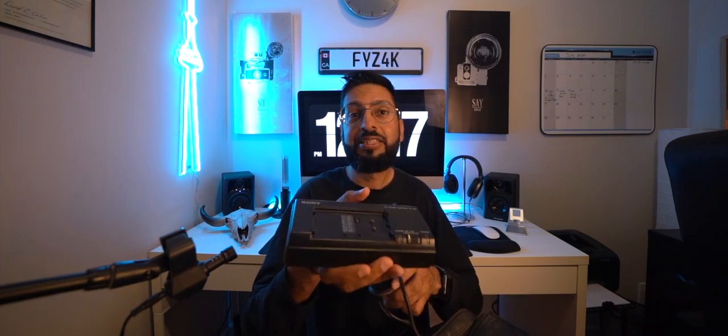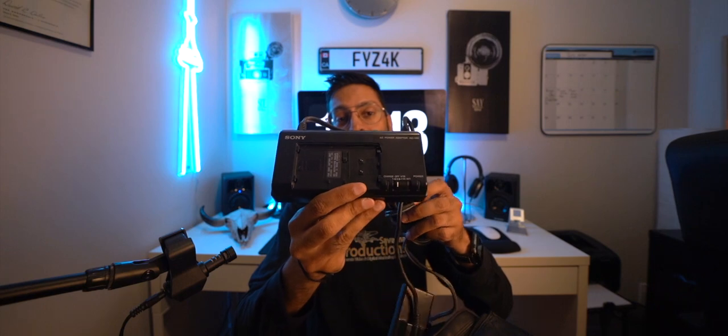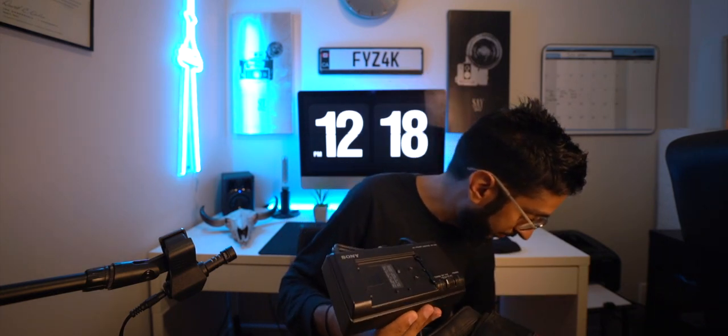So this is a charger. This is bigger than my camera. This is bigger than my Sony E7 III. And this is where you would mount the battery. So the battery, I'm going to do it right now. I assume it would just snap into place. There's a power switch over here, so you can charge.